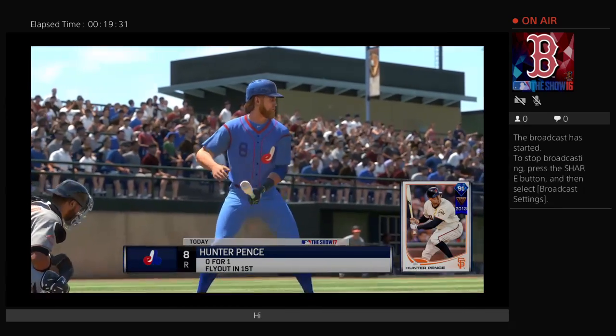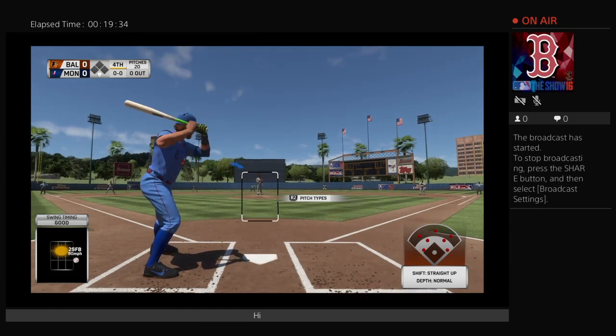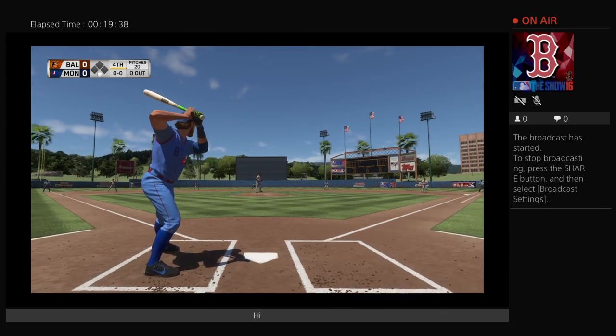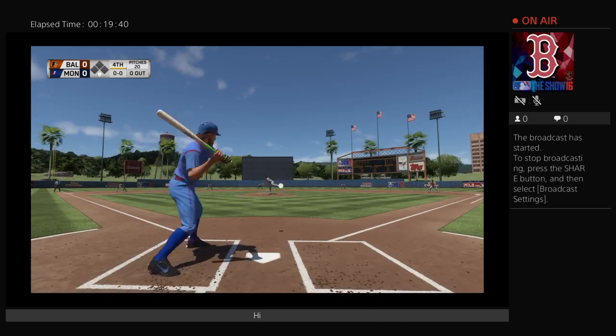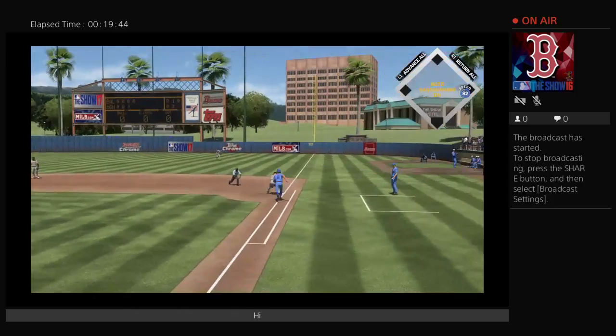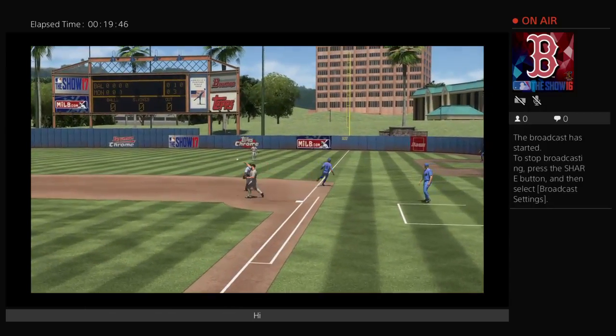Stepping in and ready for another shot, Hunter Pence. He'll start things out here in a tie ball game. Here comes the first pitch. Grounded back up the middle. Beckham over to his left. And Beckham's throw is in time at first, one away.